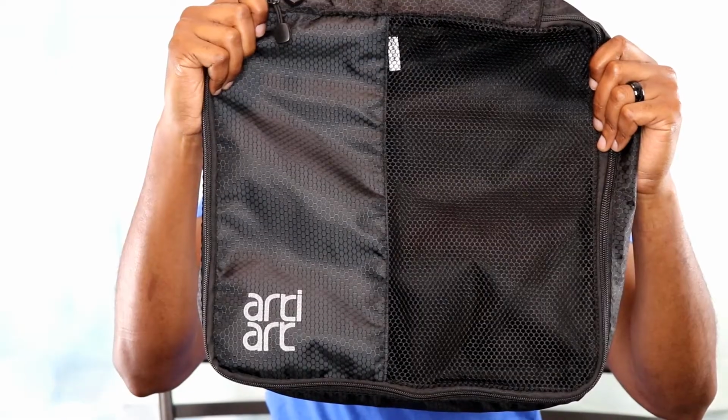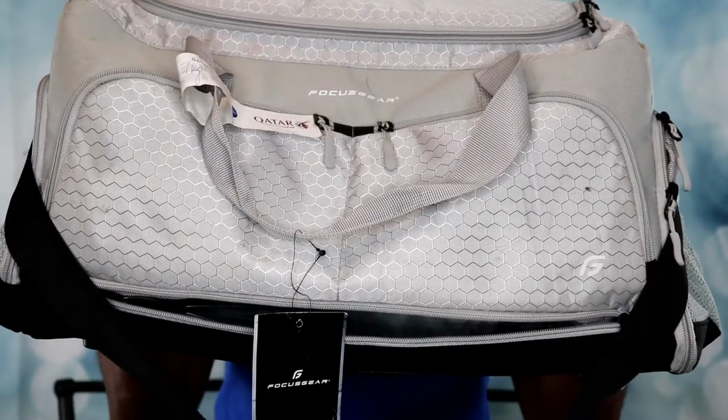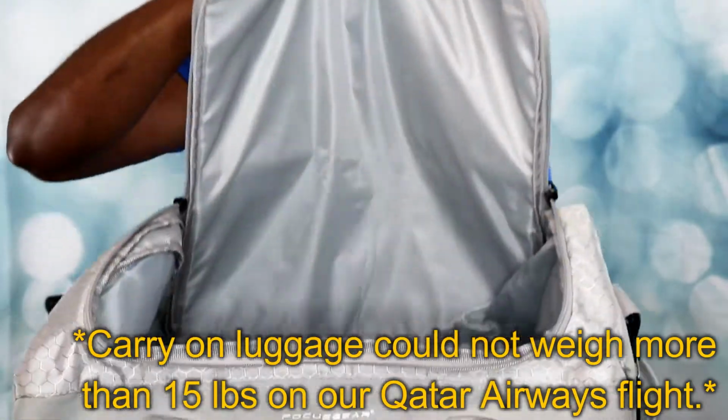Okay, now that that part's out of the way, let's move into step 1, packing cubes. Packing cubes are a lifesaver and decrease the space inside your luggage. Step number 2, duffel bags. We flew on Qatar Airways with these bad boys, and they met all of the guidelines for carry-on luggage.